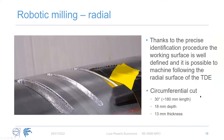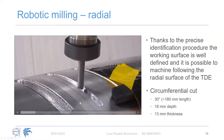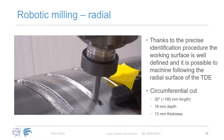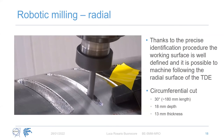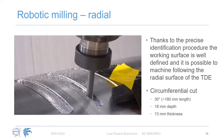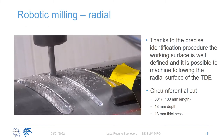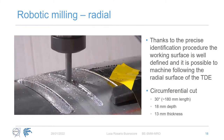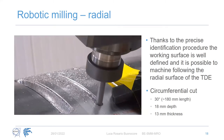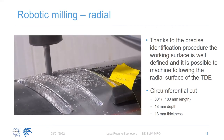This step is really important because, as you see, the machining is done following the surface. So in order to make this kind of machining, the calibration is really important because, as you can imagine, if the position of the pipe is different with respect to the real trajectory of the robot, it's impossible to perform this kind of machining.